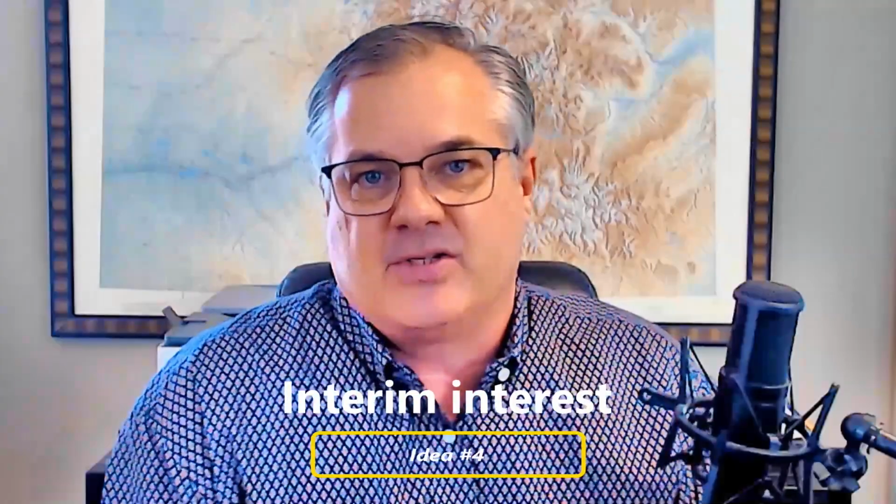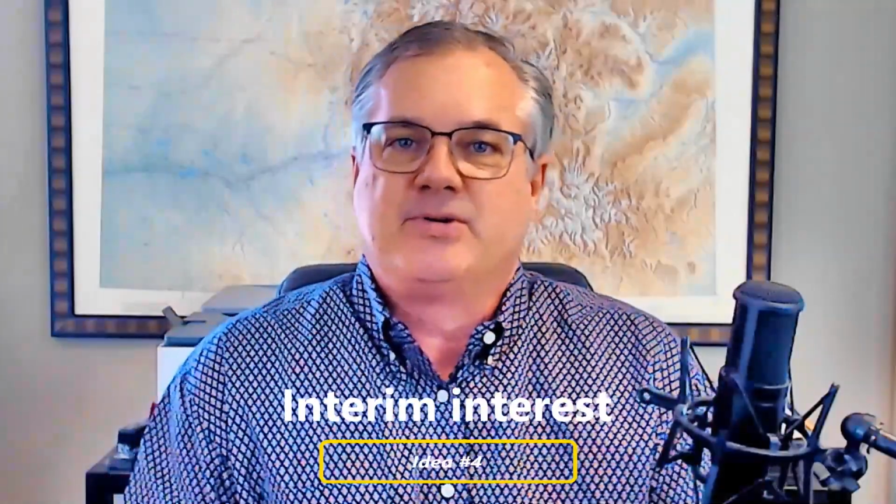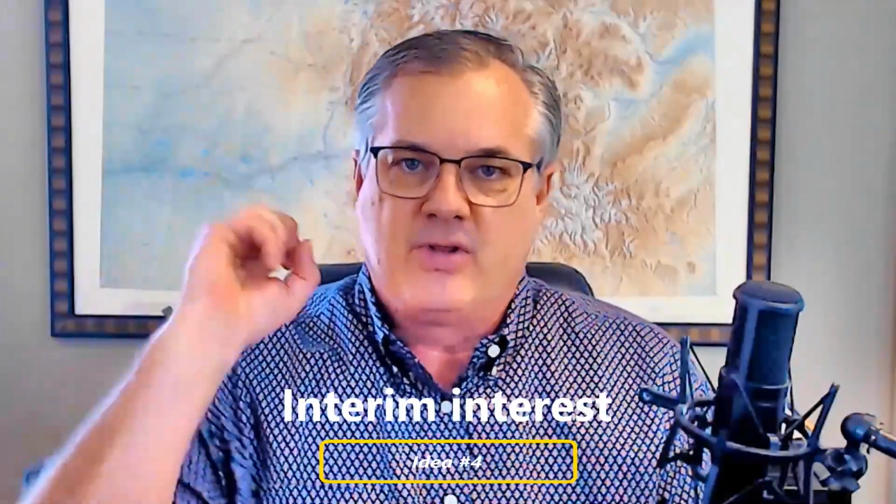And number 4 is interim interest. This is probably the hardest one to manage of them all. But interim interest is that interest period between the day you close your loan and the end of the month. And of course, if you close your loan early in the month, it's going to be more interim interest than if you close your loan on the last days of the month. I will tell you, this one's more luck of the draw because you don't necessarily want to negotiate a later closing date in the month and then lose the deal.